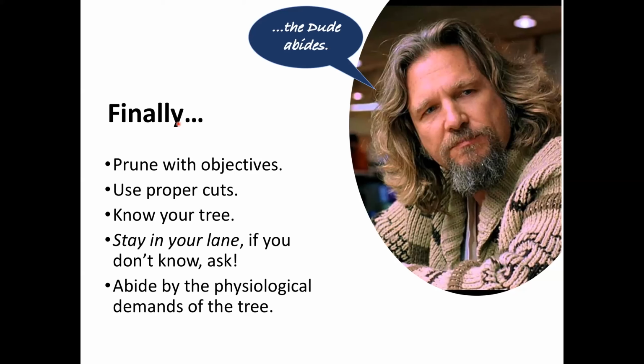So if you follow these principles, then you have a better chance of having a longer lived tree. And that's our whole objective, for trees to last a lot longer and provide more benefits to us to improve our quality of life.